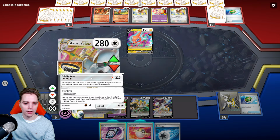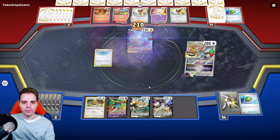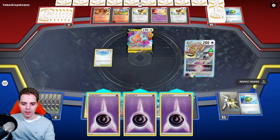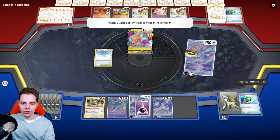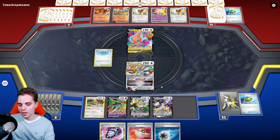Let's go with Trinity Nova. Bam. KO on the Rotom, and then three energies. One here. One here. Maybe one here. 230 is actually a great number. They're probably gonna go after Regigigas if we do this, which is great, I suppose.